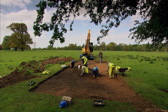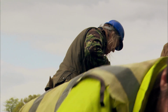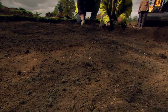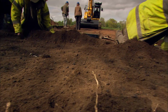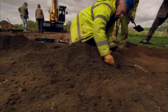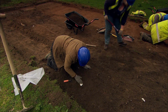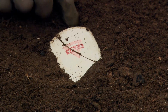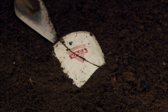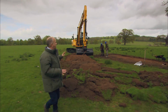Back at the YMCA trench, Phil hasn't found any of the building's structure, so he's extended the trench. Now the ground contains more debris, including loads of white pottery, and one piece leaves us in no doubt we're in the right place. What you got there, Trace? Well, we're in a YMCA, and there you go, YMCA. Look at that.